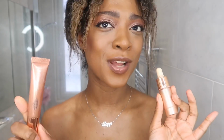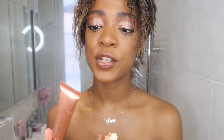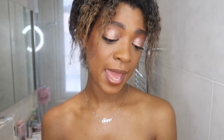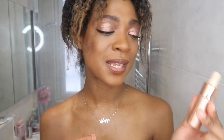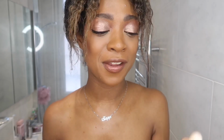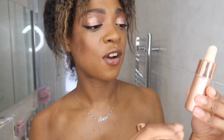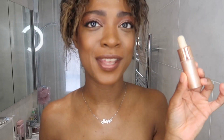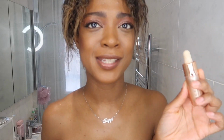So next up are 2 of my favorite highlighters and the ones I use more than anything else. These are the Charlotte Tilbury Beauty Light Wand in the shade 2 medium. This is the Pillow Talk shade, and this is the Becca Glow Silk Highlighter Drops in the shade Champagne Pop. This came out I think about 2 years ago and it has lasted me so long. I think there's about that much left. So I'm definitely going to be stocking up on this before Becca goes out of business in September.